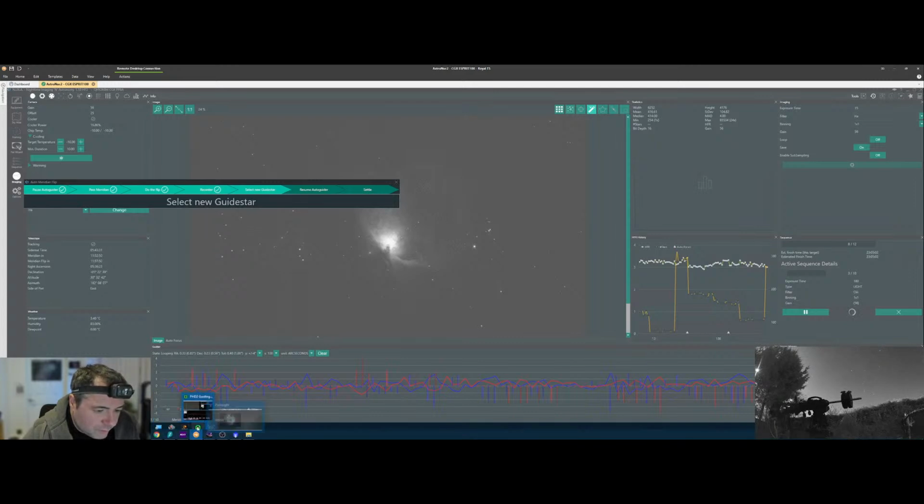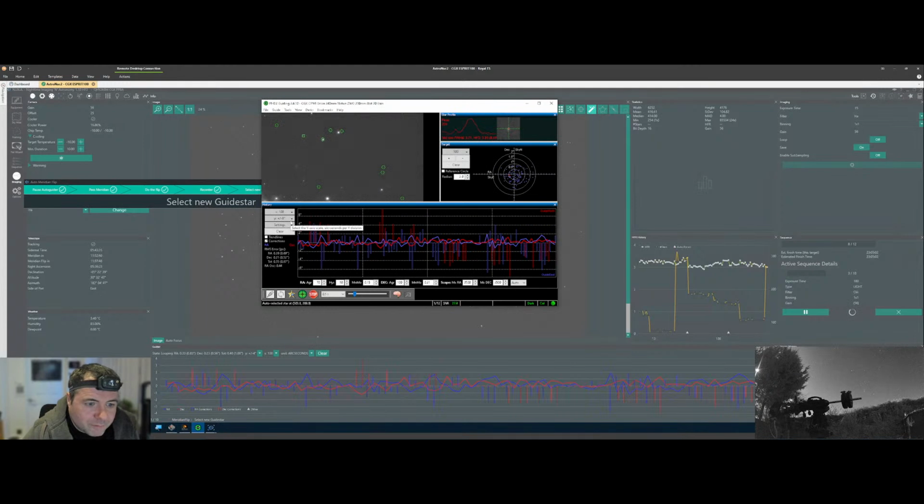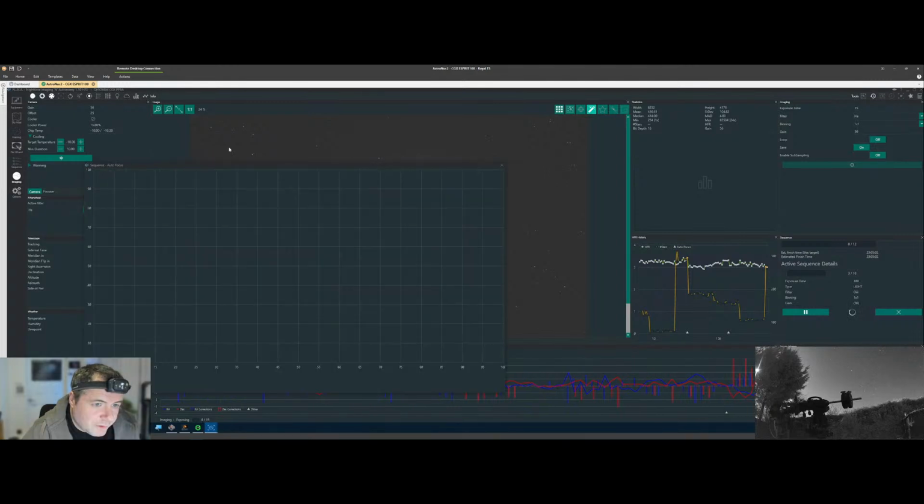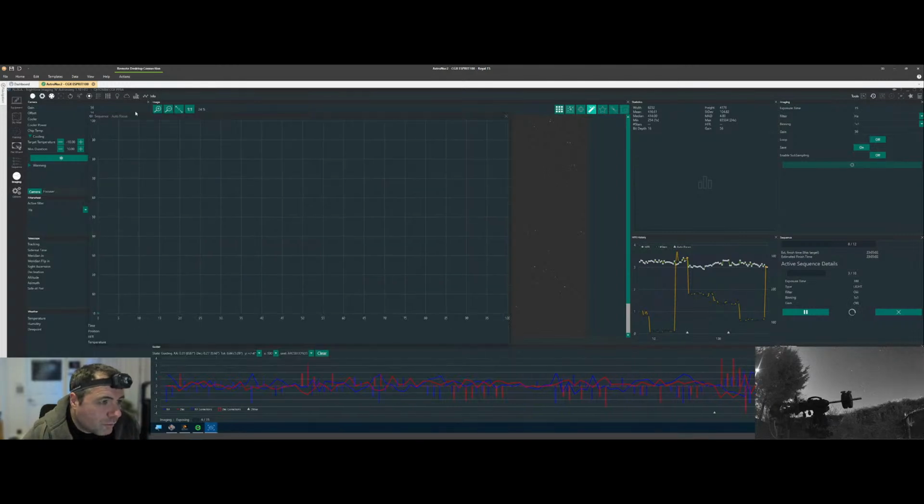So I just want to check PHD2, see what it's picked. Some very bright stars in here. I've told it to autofocus after a meridian flip, even though we've only recently done an autofocus. Don't know why. Old habits die hard, as I would say.